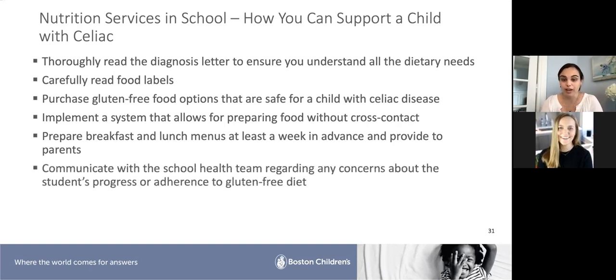Communicate regularly with the school health team regarding any concerns about the student's progress or adherence to the gluten-free diet. It was actually extremely helpful. A couple of weeks ago, we had a family whose child was recently diagnosed with celiac disease, and one of the cafeteria staff reached out to the school nurse, who then reached out to us for support, because they saw the child eating food that was not gluten-free multiple times during the week. It was really helpful for them to report this so that we were able to help the child understand why they were unhappy with the food they were getting and why they were choosing to eat gluten, even though they knew that they shouldn't.